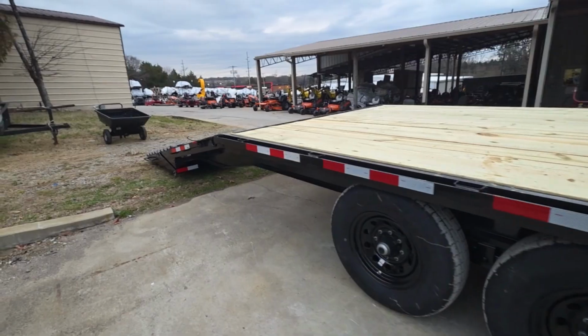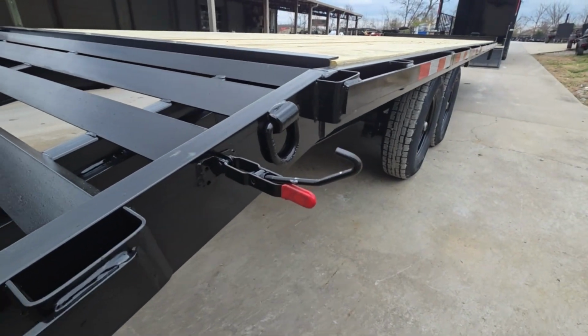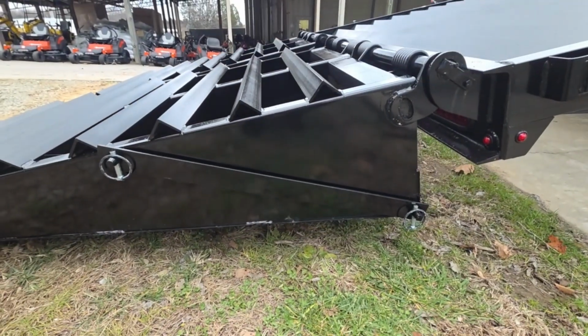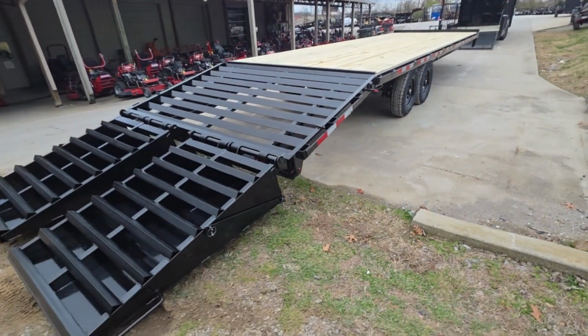Coming to the rear of this trailer, there are King Kong ramps. They're secured with a tension hook, as well as the pin bar lock. This is a self-cleaning dovetail.